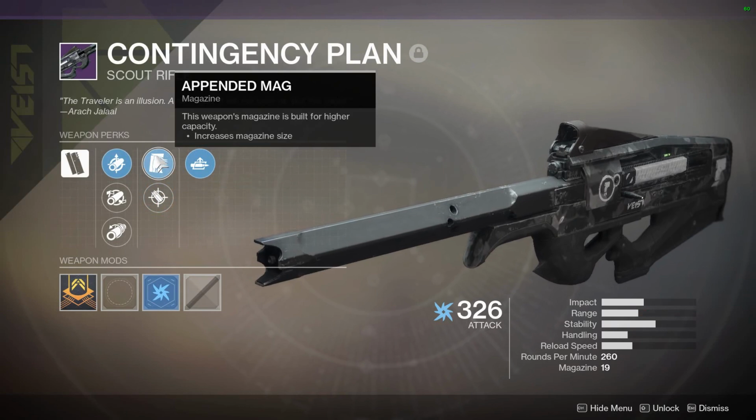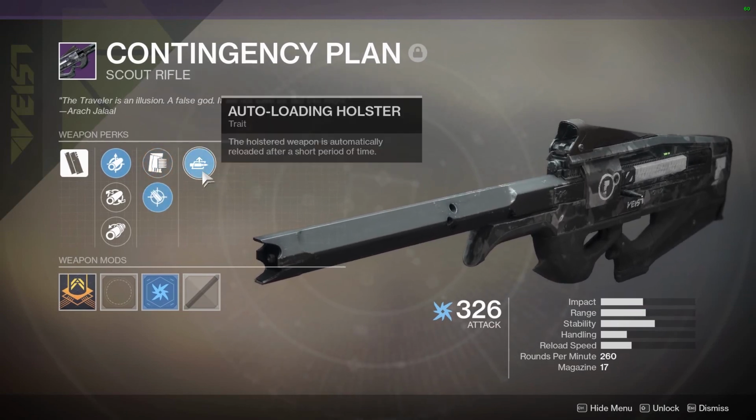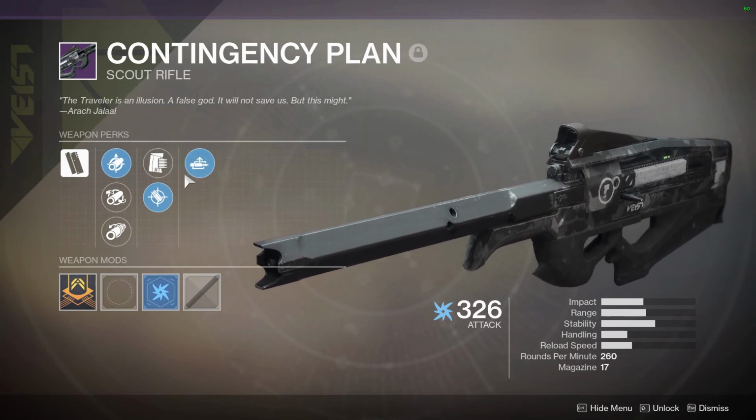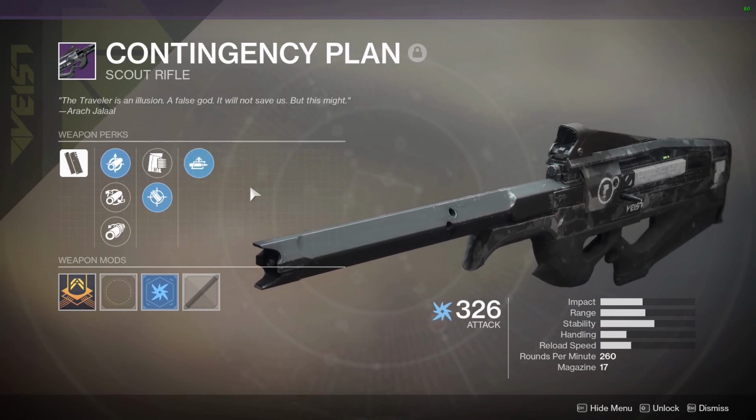You do gain 2 more bullets in the mag with appended mag. Not really worth it in my opinion. And it's got auto-loading holster as a trait, so the holstered weapon is automatically reloaded after a short period of time.